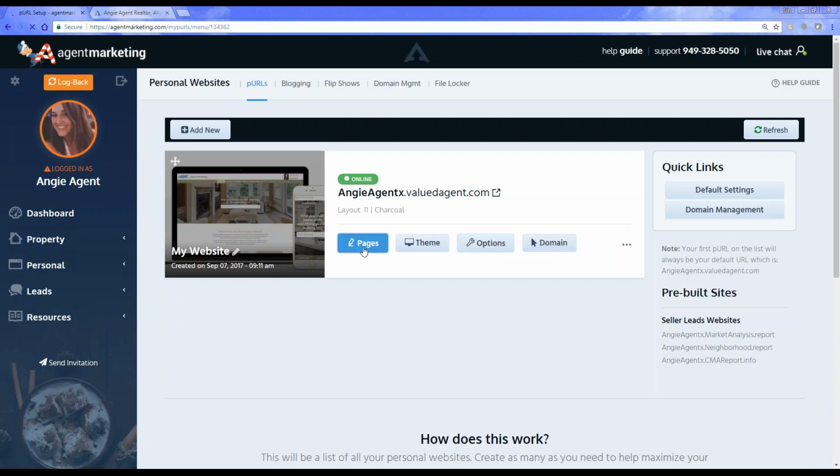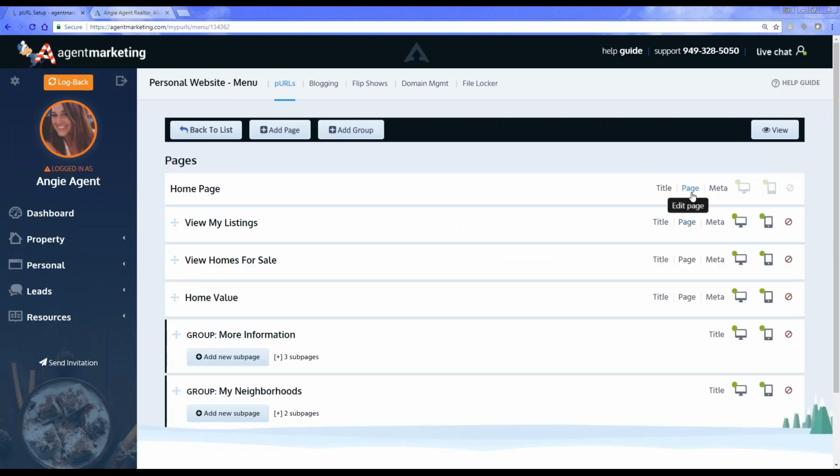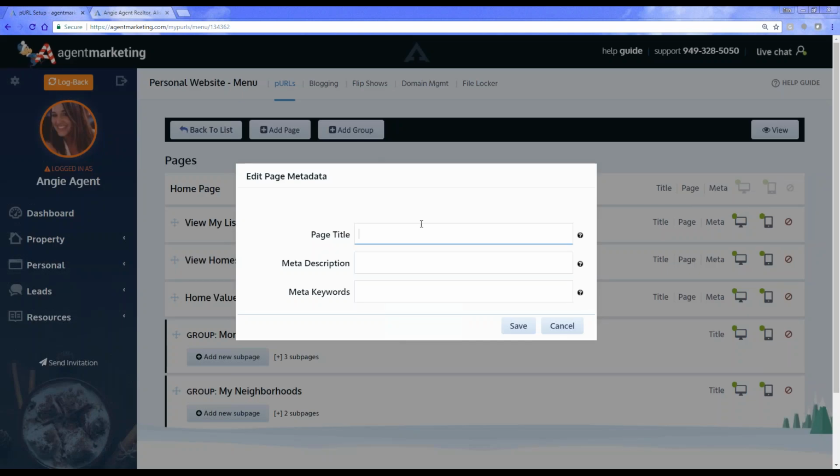So when you click on pages, and then you click on page, then you can go through and edit the content that's going to display directly on the home page. And then you also have the meta section. This is where you can go through and edit the metadata that we have on here. We automatically do the meta description and keywords and page title for you.